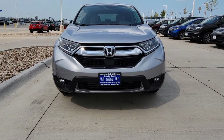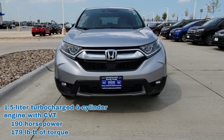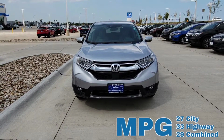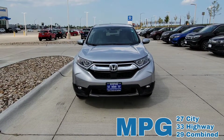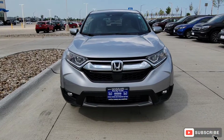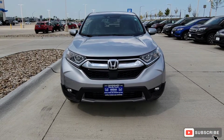Now you have a 1.5 four-cylinder turbo with a CVT transmission. The fuel economy you're talking about is going to be 27 for the city, 33 for the highway, with a combined of 29. It's not unheard of, but people get better fuel economy than that as well. So take that into consideration for your driving habits.